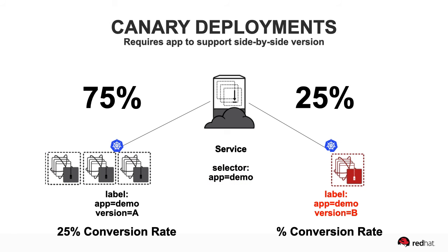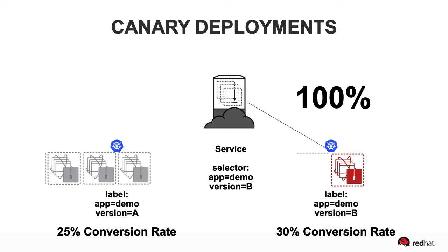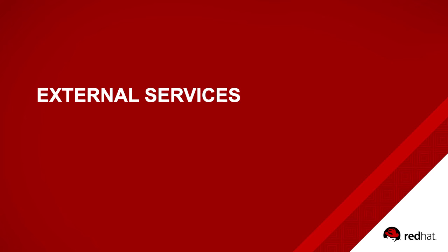Version B, I want to deploy that. And so I just update the selector and I drop the version. So now it matches all versions. And it'll route 75% traffic versus 25%, right? So just experimenting. And that's based on the number of pods. That's why it's 75-25. And then once I get comfortable, because I got a 30% better conversion rate, I can go all in and drop or add the version selector so that it only goes to B. A traffic will eventually die off as well. And so that's some of the deployment strategies.